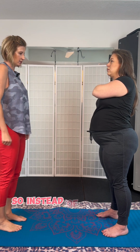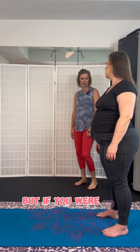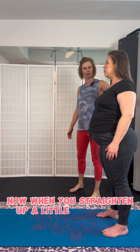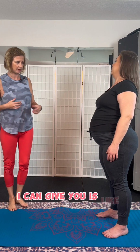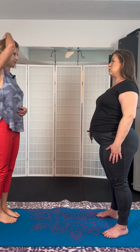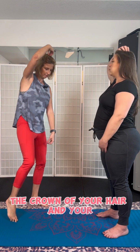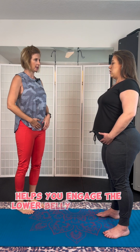So instead of a slouch posture, let me see from your side, try to slouch. I think your posture is pretty good, but if you were to slouch down, how would that look? And then when you straighten up a little bit, perfect. I think that's how you naturally stand. One tip I can give you is to think of grabbing your hair, and imagine you have a string from the crown of your head to your coccyx, and someone's pulling you from the top and from the bottom. That makes you straight, and that helps you engage the lower belly naturally.